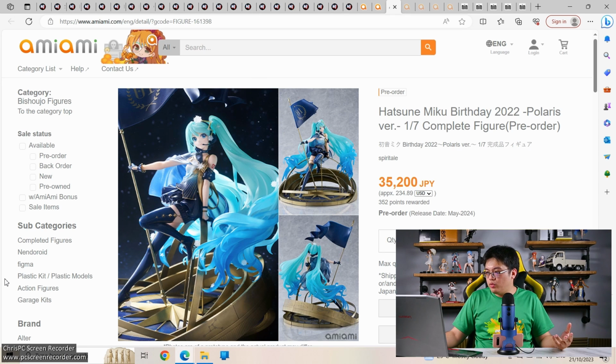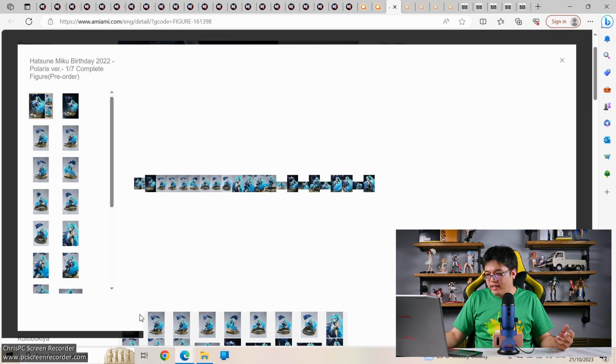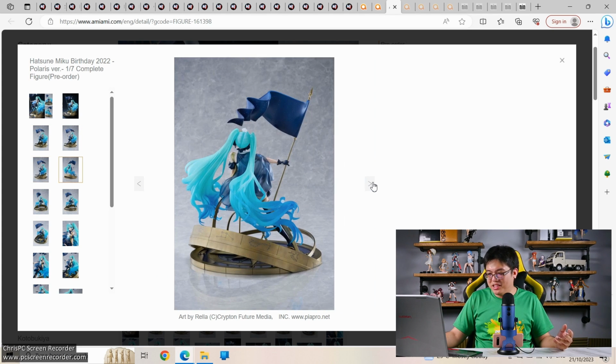Moving on to the next figure, this one is also not on HLJ yet, just a matter of time. Hatsune Miku Birthday 2022 Polaris version 1/7 scale by Spiritale, 35,200 yen. So this is a birthday version. I thought this is a racing version, right? I feel like I'm looking at futuristic race queen outfits over here. It is just the name, right? What is so birthday about this figure?